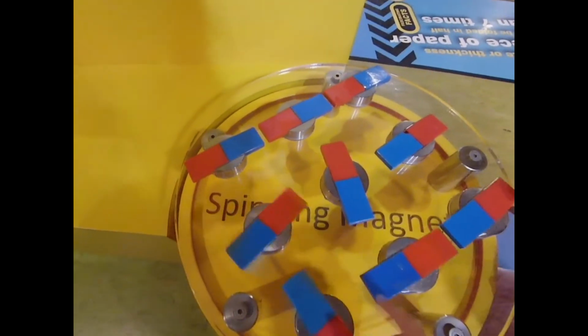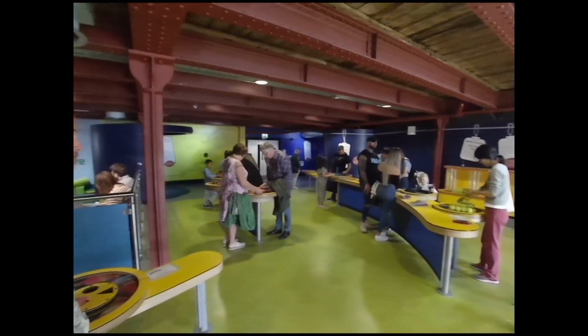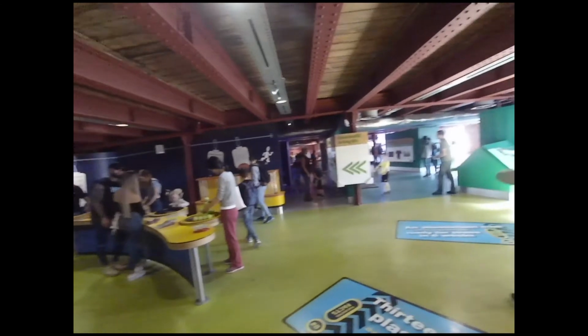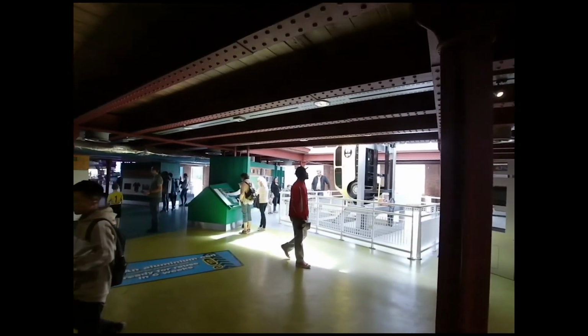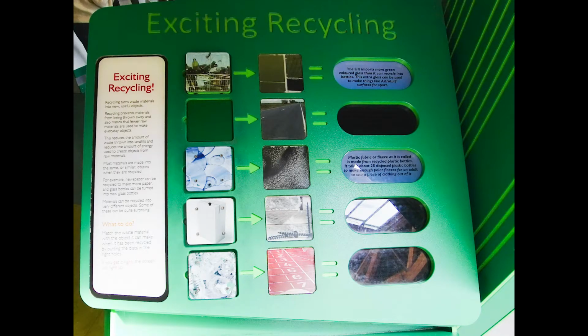A wide view of the room, and it was a lovely light room. It can often be in museums that they get really dark, but this wasn't like that. There's quite a lot on recycling. So here's a picture of one of it.